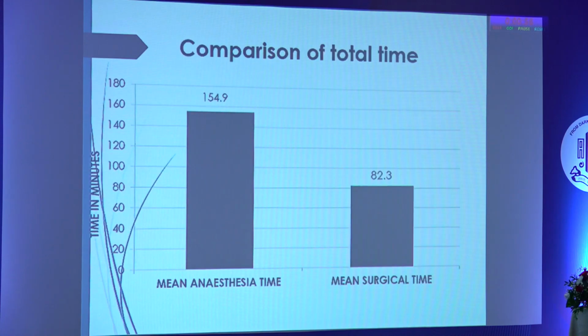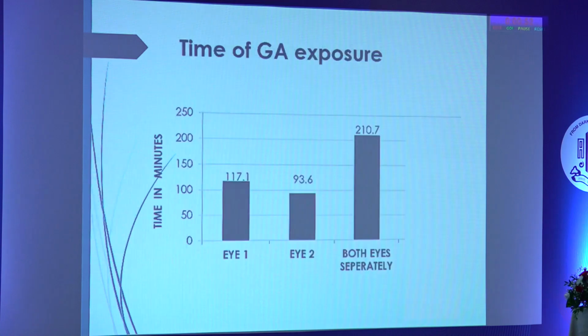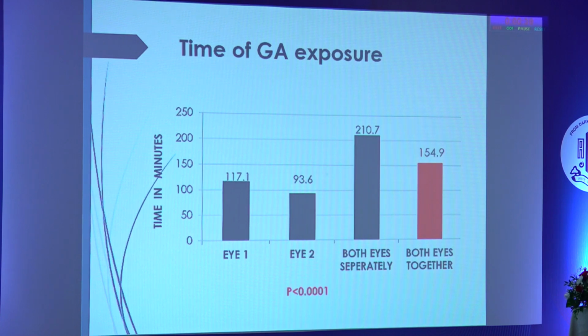So comparison, we had 154 minutes of total anesthesia time, and mean surgical time was 82 minutes. Total GA exposure in one eye was 117 minutes, in the second eye 93 minutes, and for both eyes separately it was 210. If you had done the surgery in a single sitting, it would be 154. The p-value is highly significant.